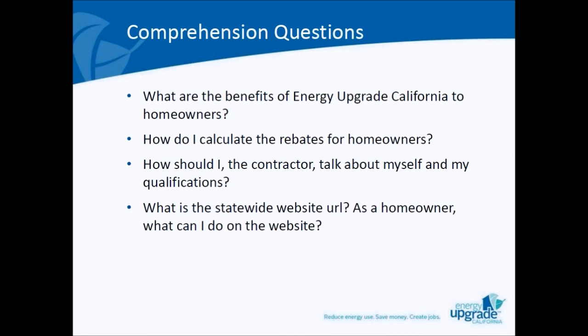So how do I calculate the rebates for homeowners? Well, you'll get a better sense of that as we go forward, but essentially there are two paths, the basic and advanced path. Just know that the rebates are up to $4,000 currently, and they're based on the modeled energy savings of the home, except for the basic path, which is a little bit more cut and dry, basically like a laundry list of measures you do.